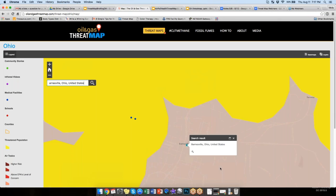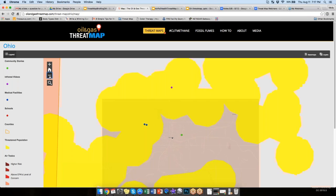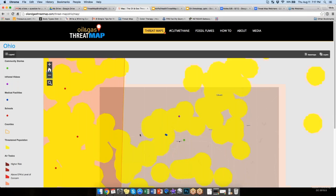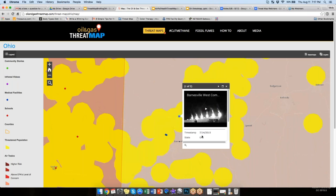So here we are in Barnesville. I'm going to zoom back out a little bit so we can actually see what's going on here. It looks like we've got some videos, as well as some hospitals that unfortunately find themselves within a half mile. This is a video of the Barnesville West compressor. We can view it right here in the map, which is a great function.